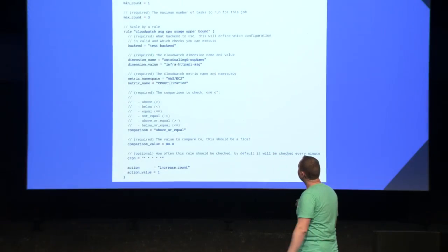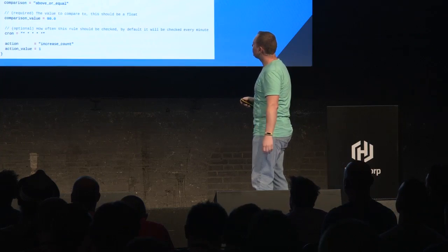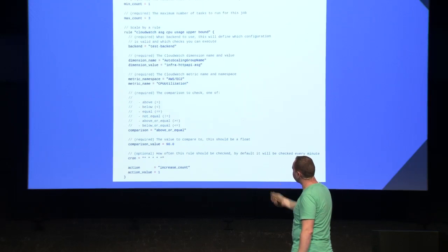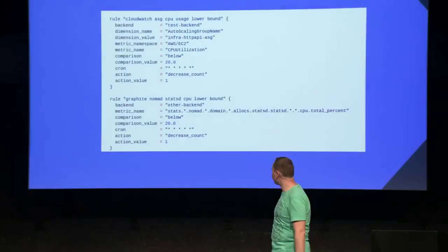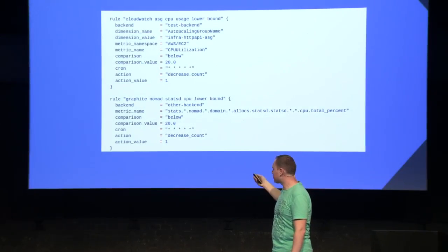There is some unreadable code about how you can use it. That is the job of Nginx prod, group, minimum, maximum, what backend to use. And this is based on AWS CloudWatch metrics. Works really, really nice. A rule to scale up, a rule to scale down.